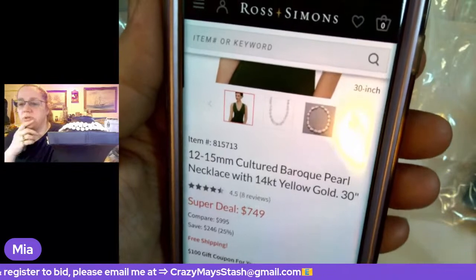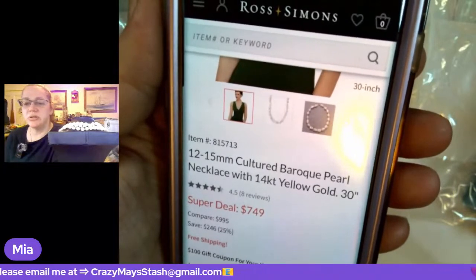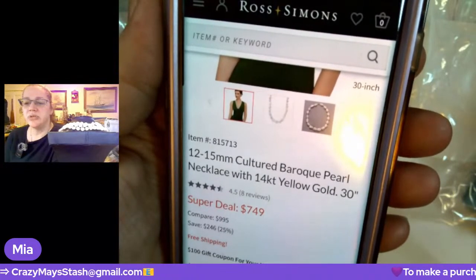Really good breeds. Crystals can be spendy. I used to make jewelry too.